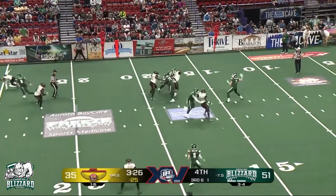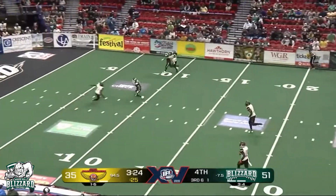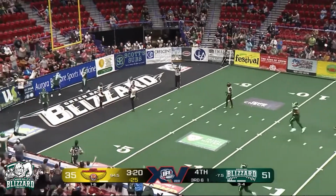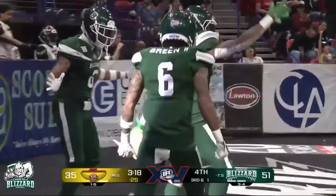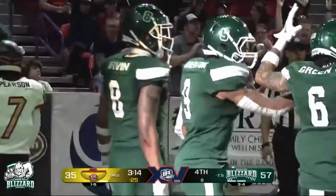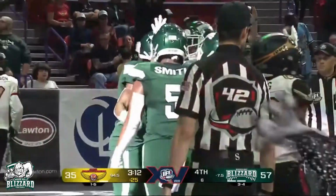Pump faking. Myler going deep. Shaq Currington's open. Sidestep. Currington for the end zone. Touchdown, Blizzard. And ladies and gentlemen, there is your dagger. Proclaiming it now. There is your dagger.